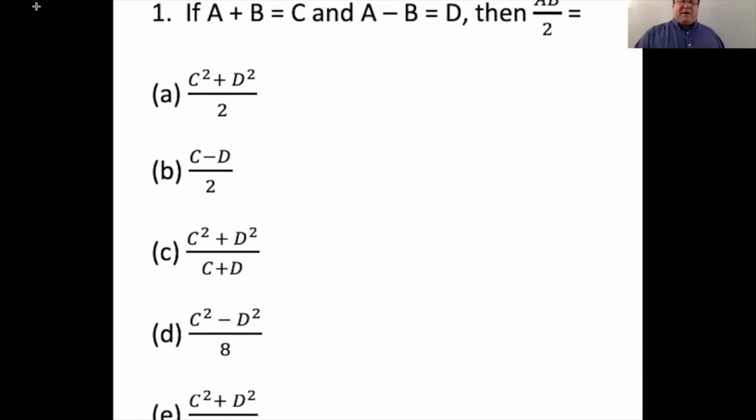It says if a plus b equals c and a minus b equals d, then a times b divided by 2 equals what? Now take a look at the answers. I always look at the answers before I start a problem-solving problem. The answers have variations of c squared and d squared divided by something. So I already know how I'm going to solve this problem because I've run through some questions for myself in my head. First question is, do I really know how to do the algebra involved or the math involved? And if I saw this, I would say I probably do. I wrote this question, so I obviously do, but it might take me a little while.